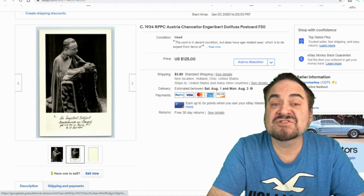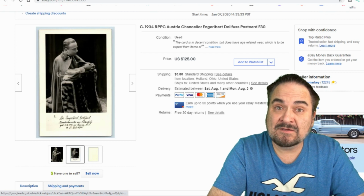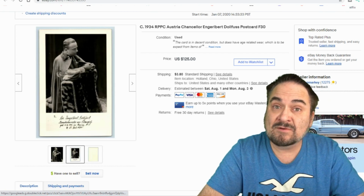This is the Austrian Chancellor Engelbert Dollfuss. He's well known. You can find him in history books and the whole works. This one sold for $80 plus shipping. Again, I've got nothing into this one, nor the one right before it.